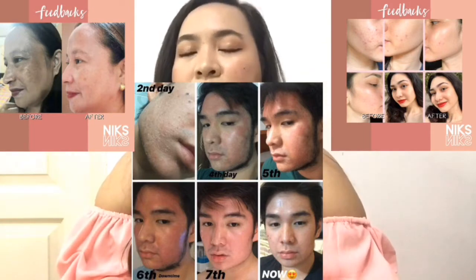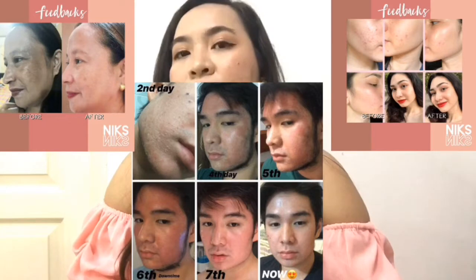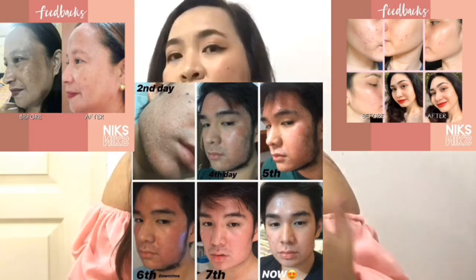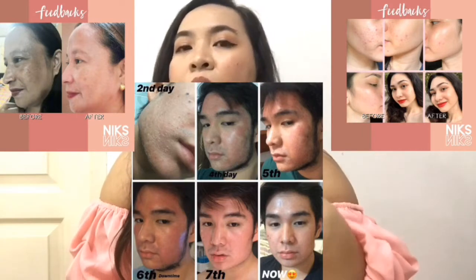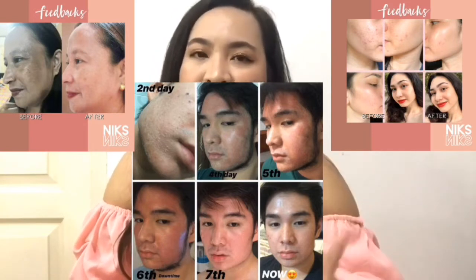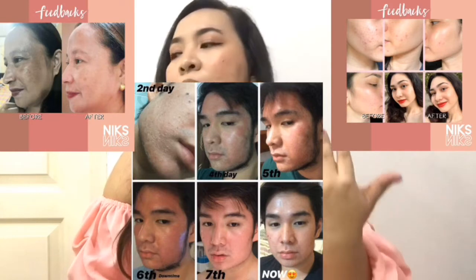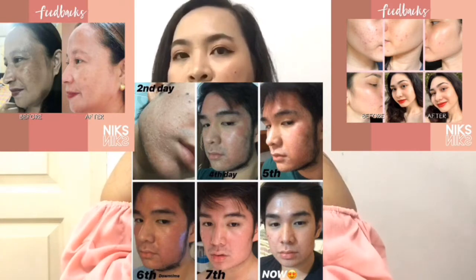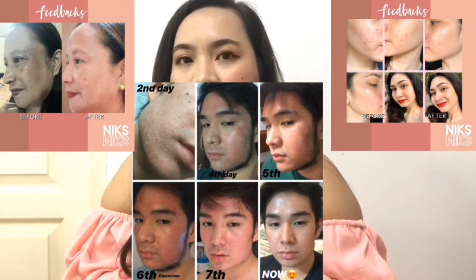Okay, usually kasi yung effect noong rejuvenating set is depende dun sa skin mo. There will be time na in 1 week magkakaroon ka ng peeling, but then there will also be time na baka after 2 weeks pa tsaka ka mag-peel. So, depende talaga yan dun sa skin type mo. Okay, and ano ba yung mga expectation or yung process na pagdadaanan mo when you use this rejuvenating set?